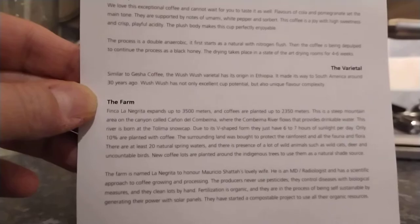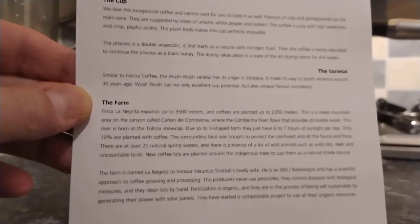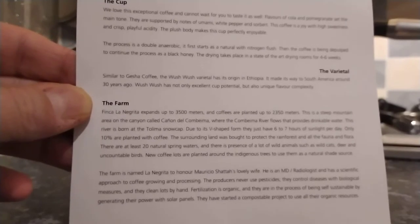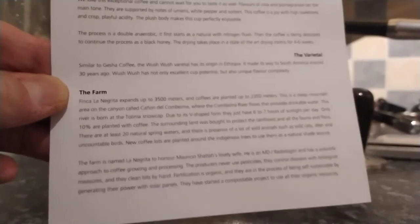Okay, so I guess what they're saying about plush is more the texture of the cup rather than the taste. Well, I guess it's part of the taste, but anyway, looks interesting enough. I'm not going to read all the farm details, and I'll let you guys read that if you wish.